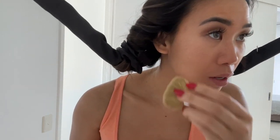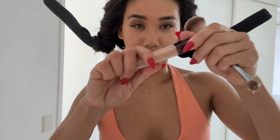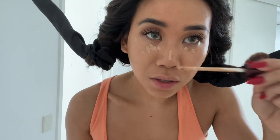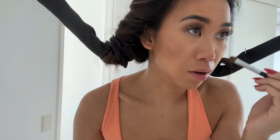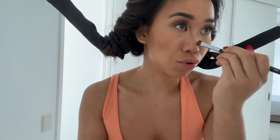Put a little bit on and keep it really natural. A little bit of redness. Now for concealer, I've got one from Hourglass in the shade Sienna. And also in the center of my nose to make it look more sharp. And then I've got this Ready Brown contour shade from MAC. It is Swiss chocolate. Sounds delicious. On my nose to make it look sharper.